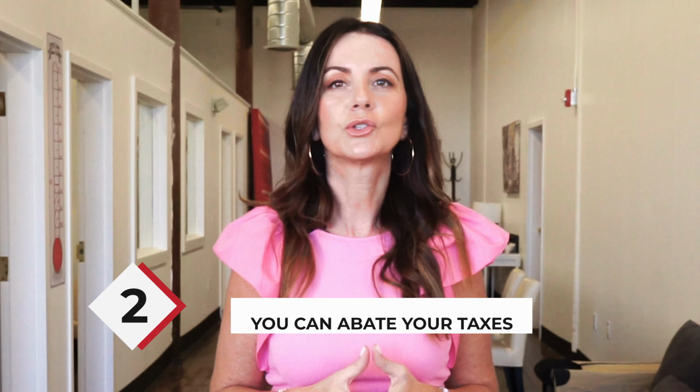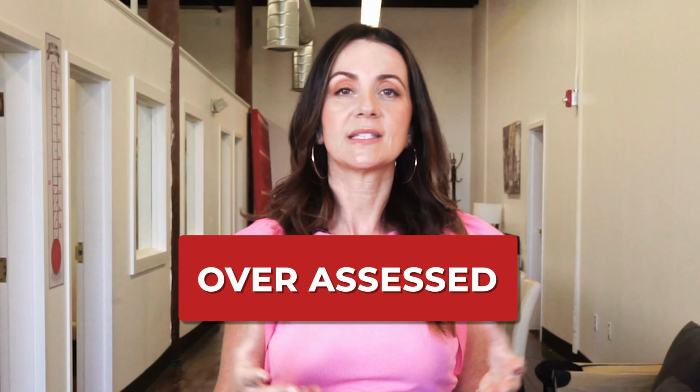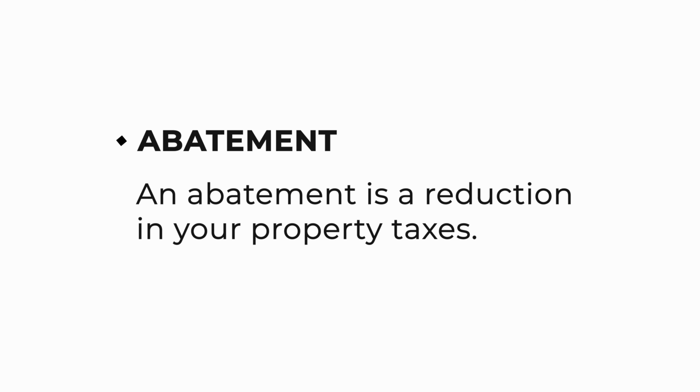Number two, good news, you can abate your taxes. As much as 30 to 60% of properties in the United States are actually overassessed. This means that millions of homeowners are actually paying too much for their property taxes. What is an abatement? An abatement is a reduction in your property taxes. You can submit an application by mail and in person.